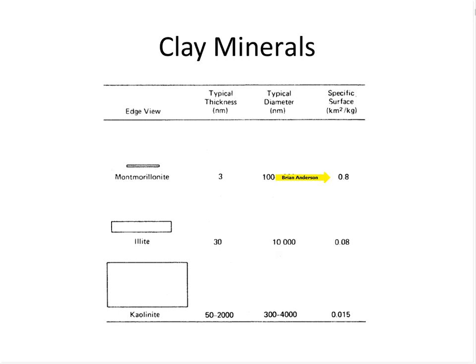And imagine 4 square kilometers of surface area. That's pretty substantial to us. So when you talk about clays and think about clay behavior, we'll use the term cohesion later, and cohesive strength. A lot of the reason we have this cohesive strength is because of the affinity clay has with water.